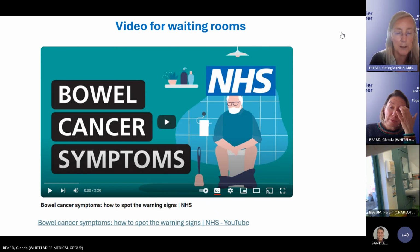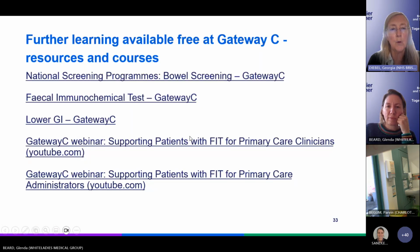It's not in this set, but I can add it to the set before it goes out. And on the last slide here, Glenda, we've got resources for continuing your knowledge and developing your learning around this. Gateway C is a platform that's provided free by the NHS, and it's a learning platform for all of primary care.